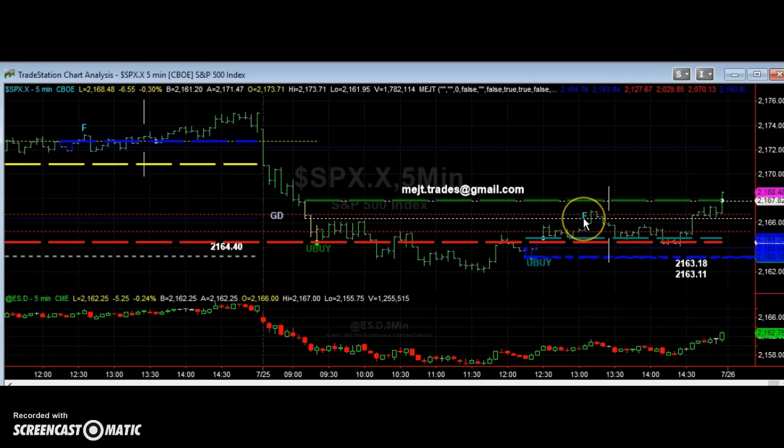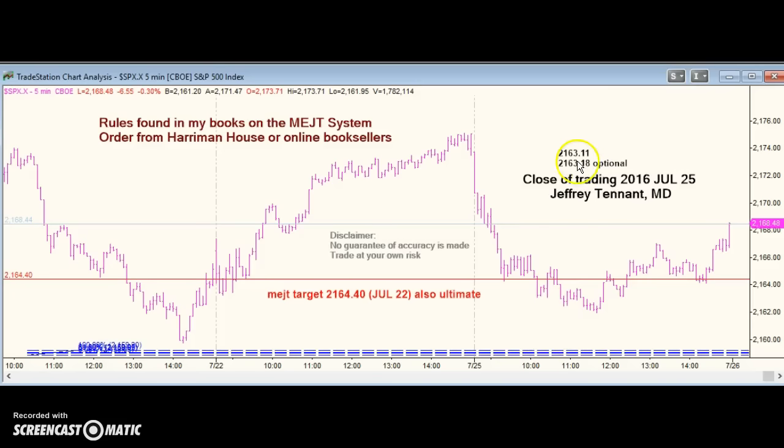It says the move is a false move, gives us targets of 2163.18 optional and 2163.11 most likely to print by tomorrow. And I'm going to make that my call for tomorrow, 2163.11.